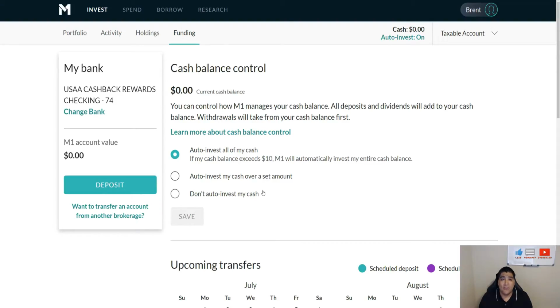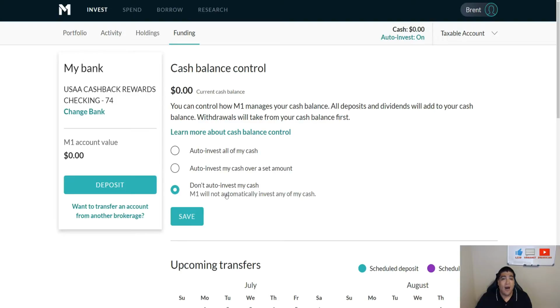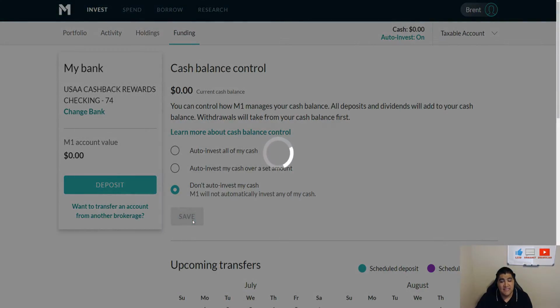If you don't want to do this, if you want to deposit $100, $500, $1,000, $10,000 into this account, but you don't want it swept into your portfolio yet, what you want to do here underneath the funding tab is go down and select do not auto invest my cash and save that.